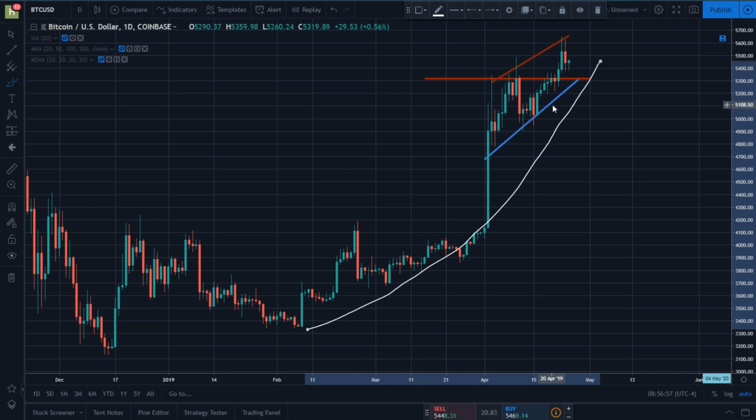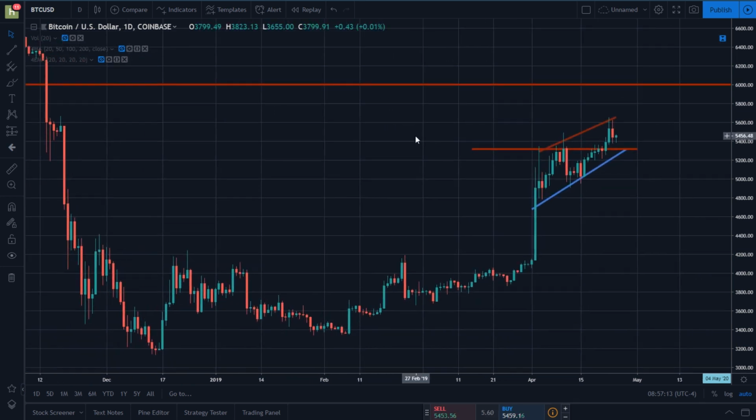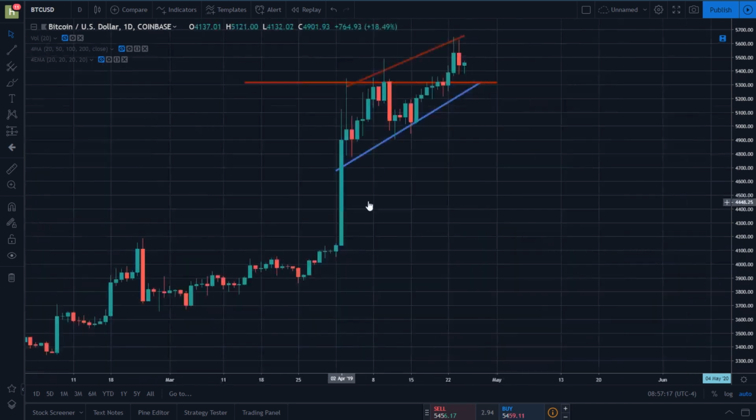So I do want to make sure that you guys understand that while the technicals are saying that Bitcoin should have a pullback, you want to also hedge your bets against that and understand that sometimes the market isn't necessarily going to follow the technicals. Most of the time it will, but keep in mind that sometimes people will disregard technicals and just start buying a ton of Bitcoin. That can happen. So guys, that's pretty much what I think is going to happen.